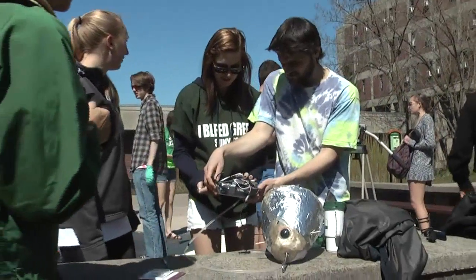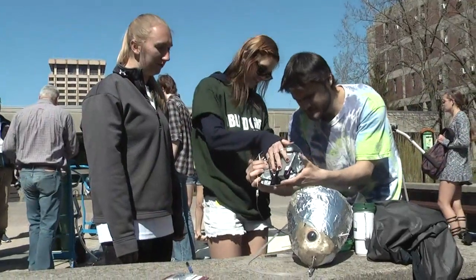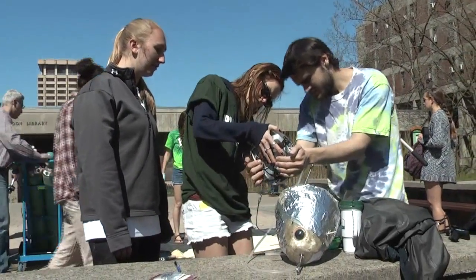The fundamental thing when working as an engineer is group work. So if you learn how to work with other people and learn how to do independent study.